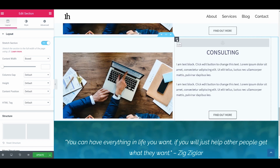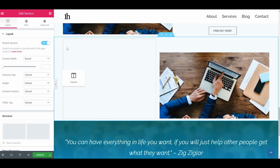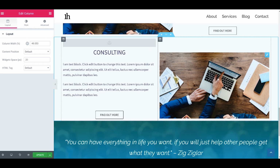And if you wanted to swap them around, you'd simply grab this here, which grabs a column, and wait until it highlights like that, shift across, and let go. And there we go. So we can swap that around.